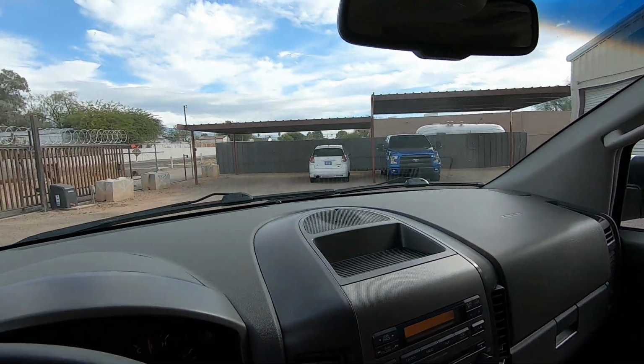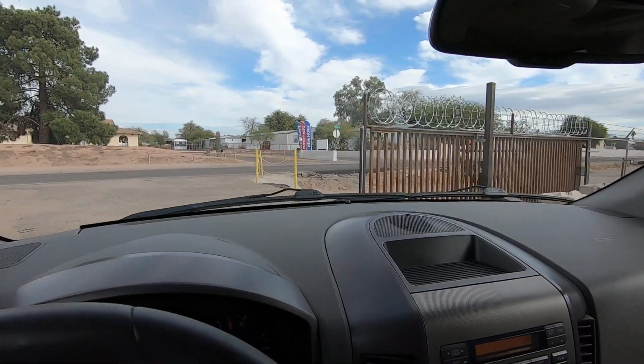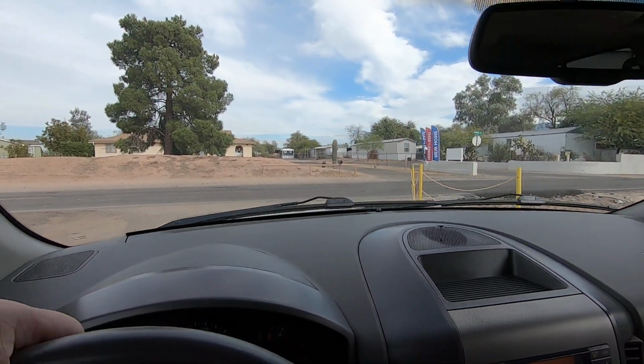All right, if you come to Tucson and drive this home, this is what must happen. First, we have to take it to the cops and get what's called the level 3 inspection done.